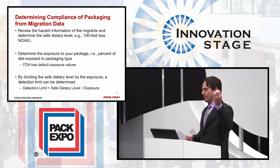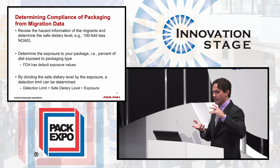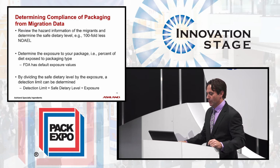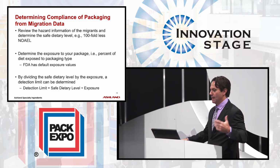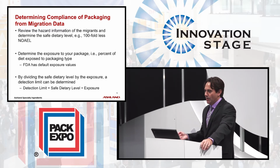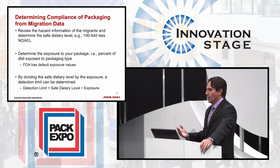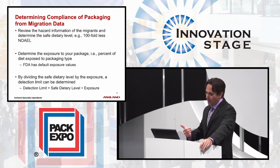Well, anyway, if you take that safe dietary level, that top bullet there, and you divide it by your exposure, you can get your detection limit. So if you have, let's say, a safe dietary level of 50 parts per billion, and you have a 5% exposure, just divide it by that, and you'll get your detection limit. In this way, rather than relying on a specific migration limit or relying on the assessment of somebody else, you have been able to determine if your package is safe based on the migration level coming off, and the hazard of that material.